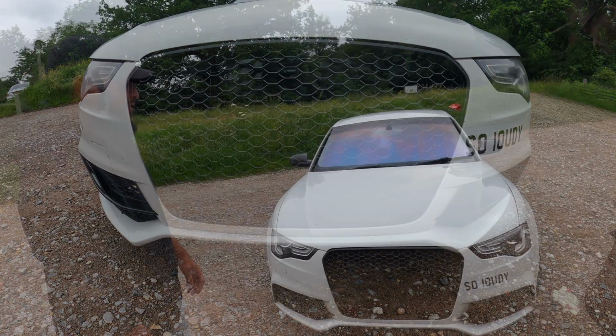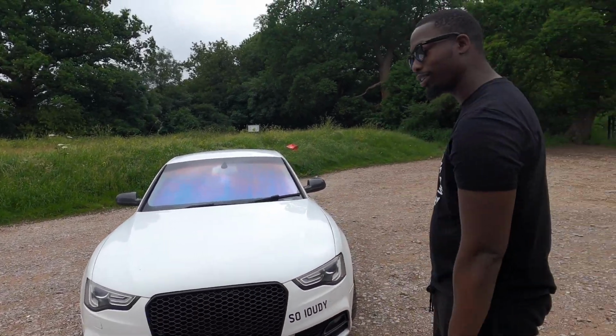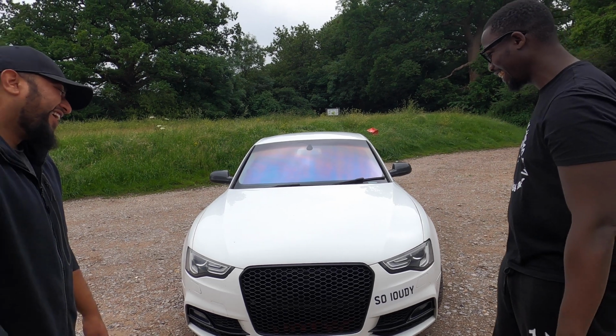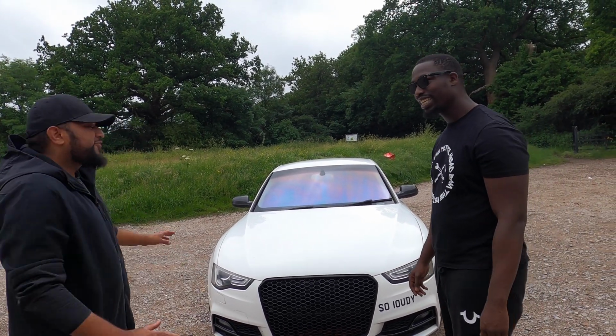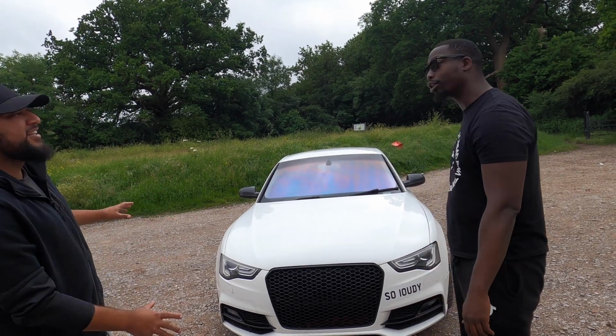Cool. I love the way as well you put the plate on it. It just sticks. I get too much aggro for that. Yeah, I would have thought so. But you know what? It's worth it because it just finishes the car off, and it just looks more mean. It looks so clean like that.